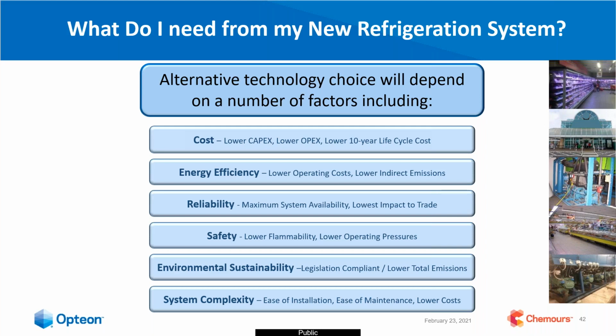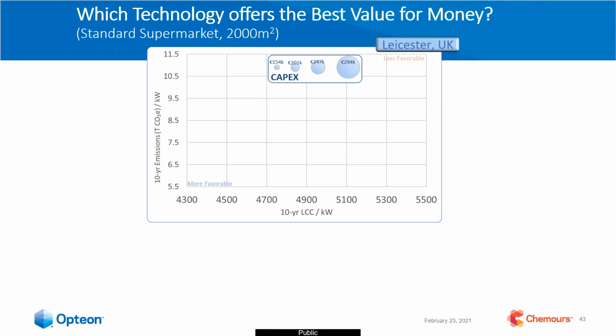Environmental sustainability: these are products with a low enough GWP to be possible to use in the long term, past 2030 and into Kigali. And then system complexity: as a contractor, how easy is it to install these products and then maintain them, and how easy is it for an end user to continue to use them for their lifetime?